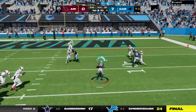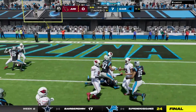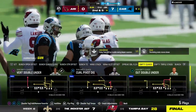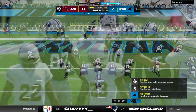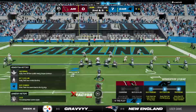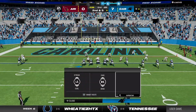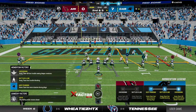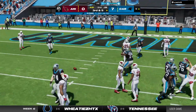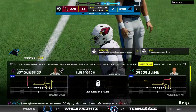Young looks to throw on 1st down. Open there, here's Schwartz, complete. So give him 5 yards there on the pitch and catch, and it'll be 2nd down. Again, it's Young. Oh, the ball comes out on the hit, but they'll say it's incomplete.